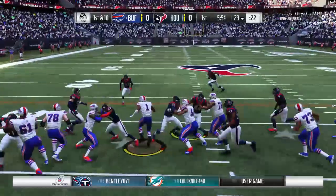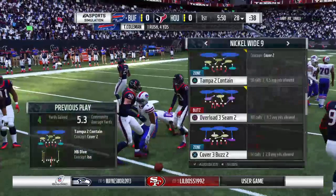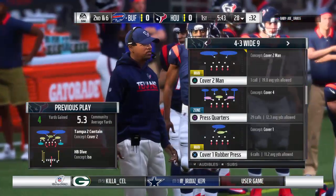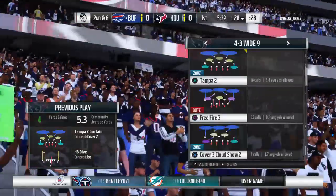The former Indiana Hoosier here, Tevin Coleman. And he'll be brought down here at the 28. T.J. Watt in on the tackle. Tough running there. That's a hard-earned 4 yards. Yeah, those are the unsung kind of runs. They don't fill up the stat sheet, but they do set you up in good position on second down.